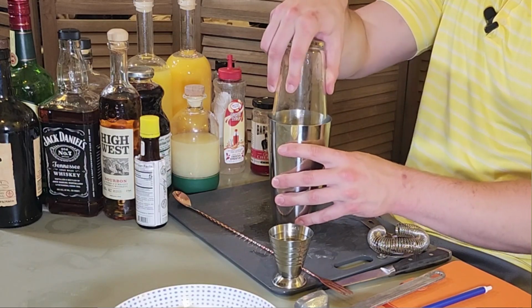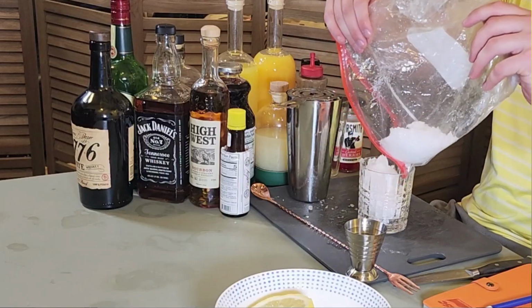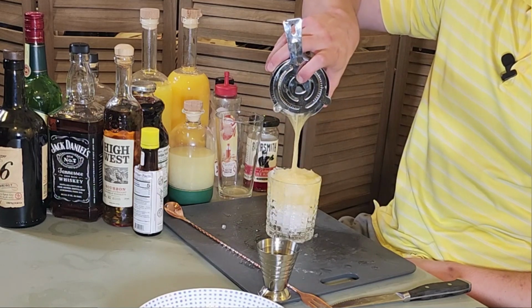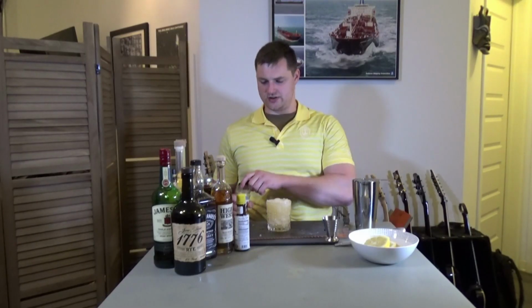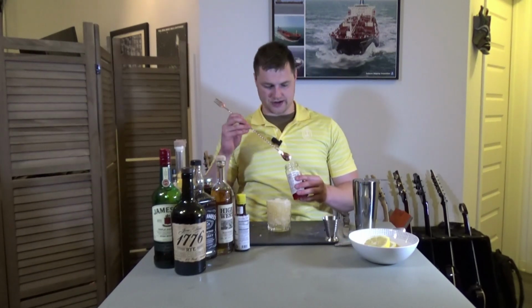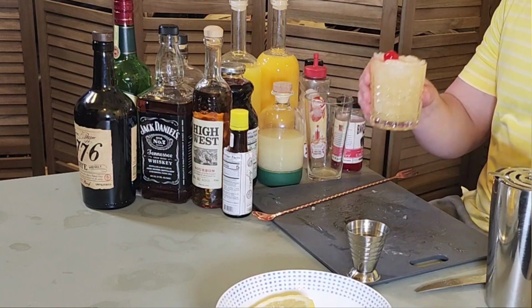So I made an attempt at making crushed ice. We're going to garnish this with a cherry. Not necessarily because of any reason, I just want to. See how it goes. Yeah, that's pretty good, man.